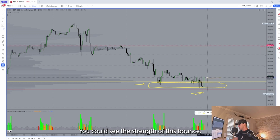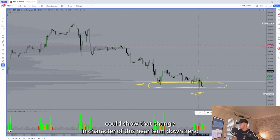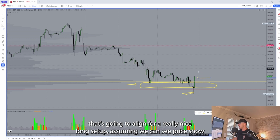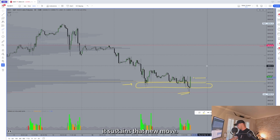You could see the strength of this bounce, and really what we wanted to see for today's session was whether or not buyers could show that change in character of this near-term downtrend. That's going to align for a really nice long setup, assuming we can see price show that change in character with acceptance, meaning it sustains that new move.